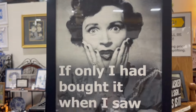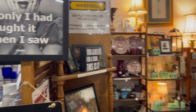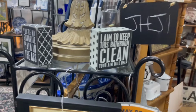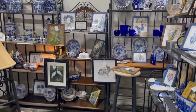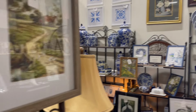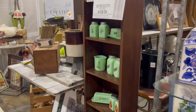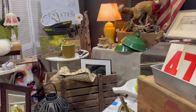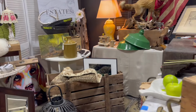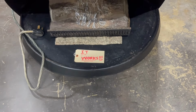I thought this little piece was so cute. If only I had bought it when I saw it. How many times have we asked ourselves that? I know I do. There is just so much to see in places like this. It's just some of everything. It's a lot of stuff crammed in here. Lots and lots and lots of interesting pieces to look at and to try to figure out what they are. A lot of times we were asking my mom, like, what is this? Some things she knew, sometimes some things she didn't know either, but it was fun just the same, just kind of looking at some old pieces. This was really cute. I like this a lot.